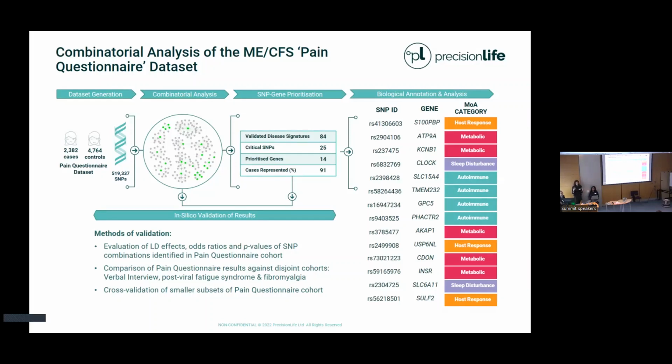So those with perhaps dysregulated host response to viral or bacterial infection, those with metabolic dysfunction, as well as sleep disturbance and autoimmune development pathways. And given that we don't have time to go through all of those 14 genes in detail here, although they are described in more detail in the paper that we've written, I'm going to take you through 3 examples of some of the genes that we identified here.